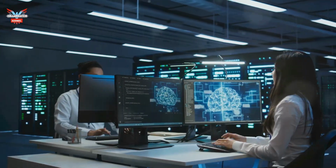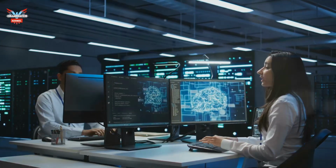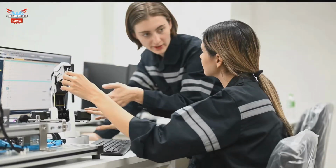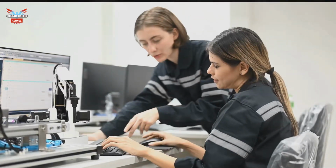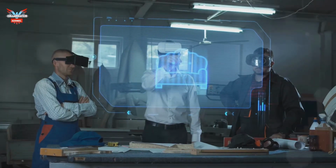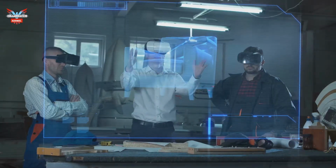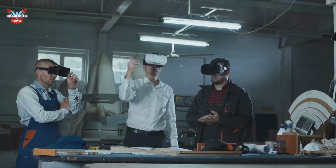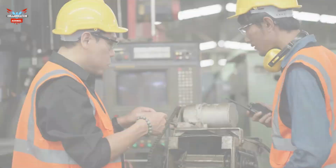Essential skills for Industry 4.0 include data analysis and interpretation, digital system operation, problem solving and critical thinking, cross-functional collaboration, technical maintenance and oversight. Training programs have evolved to meet these needs, with organizations implementing innovative approaches such as AR, VR-based training simulations, real-time digital learning platforms, hands-on cobot collaboration exercises.